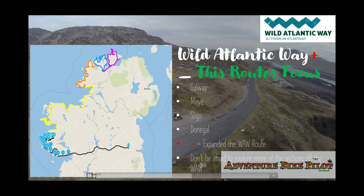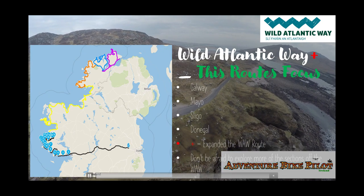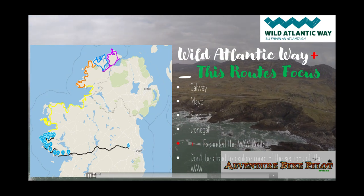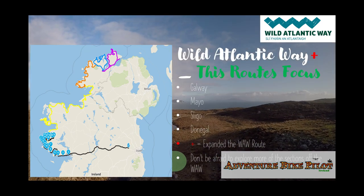So by all means, use this as a template, but if you can, I always try and spend more time in each of these areas and go and explore a bit more of the county that I'm in. By all means, the Wild Atlantic Way certainly picks out the best of it, but definitely don't skip over the other things that are close by.